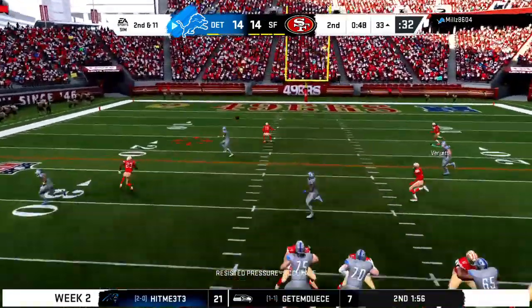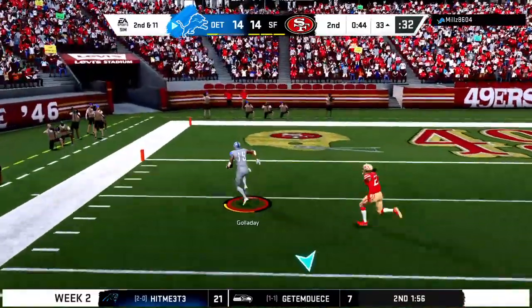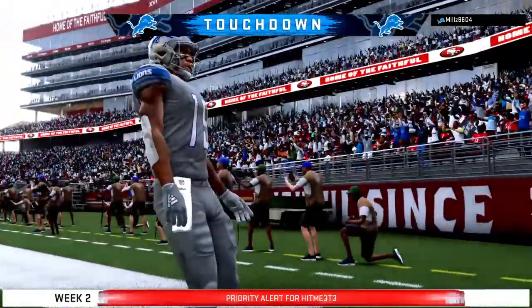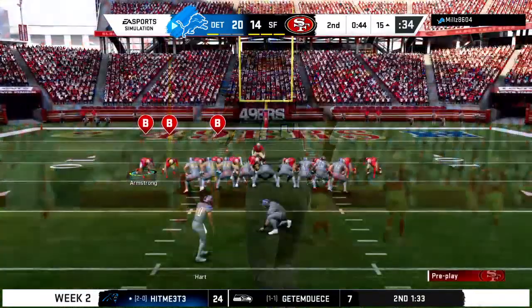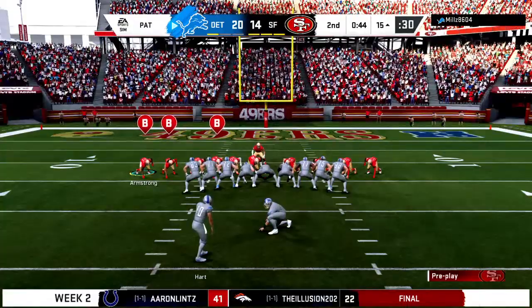To throw on second down. Wiley, he'll get this one to Galladay. And oh, he sheds a tackle. Now he's got some space. Touchdown, Detroit. Kenny Galladay with 2 touchdowns on the season, both in this game, as his guys are able to regain the lead.